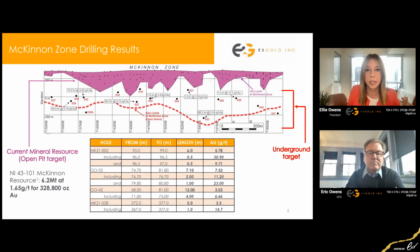What we're looking at in these tiny black dots here are the Falcon Bridge drilling pierce points. A pierce point is the intersection of the drill hole with the resource itself. And then what you're seeing in the larger black dots here are our step out drilling program. That drilling program was 10,000 meters, and it was designed to step out below the resource.